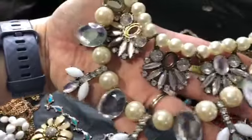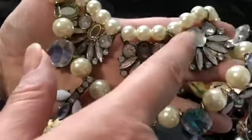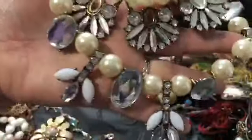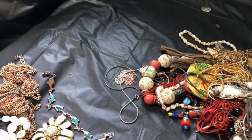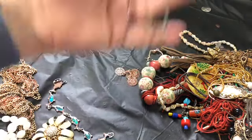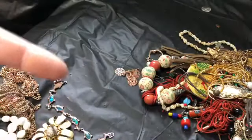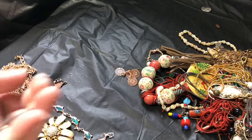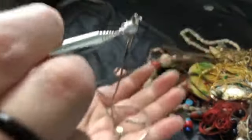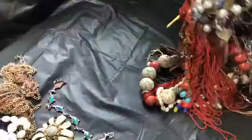So this is really cool, except it's missing these two stones. That one hasn't. These don't. So they'll be fun craft pieces, but otherwise I would have added this to my selling pile. This looks like it could be silver. Let's see. No markings. And it's magnetic, so just a random silver tone chain.